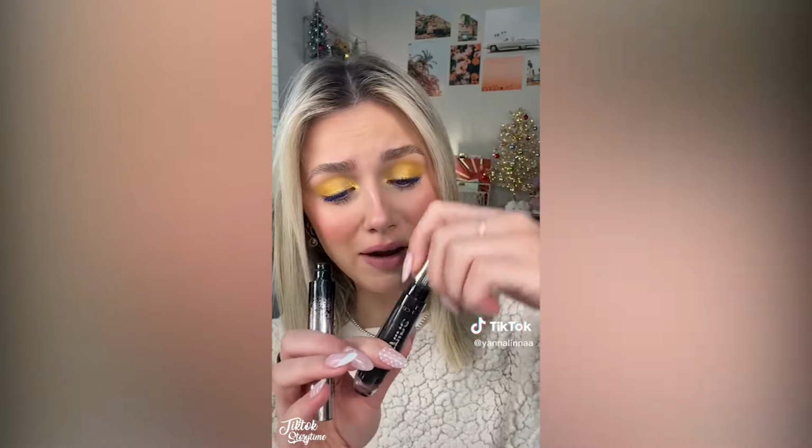All right, well, let's try this. Oh my, why is mine so pigmented? This is looking a little scary. I can't tell if I like it or hate it, but I don't think it's supposed to look like this.